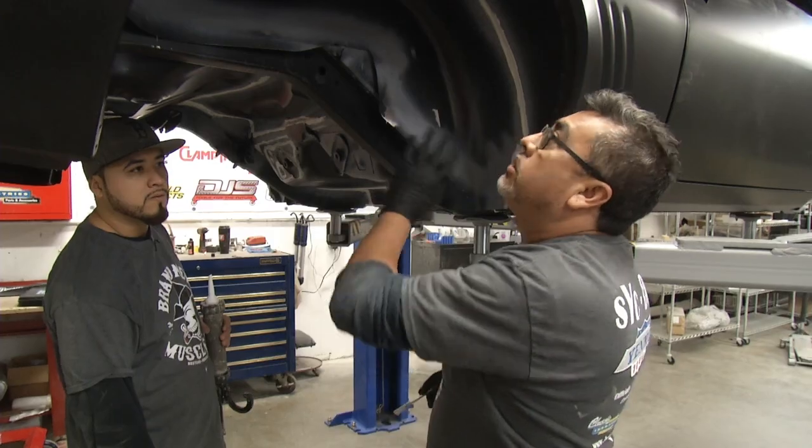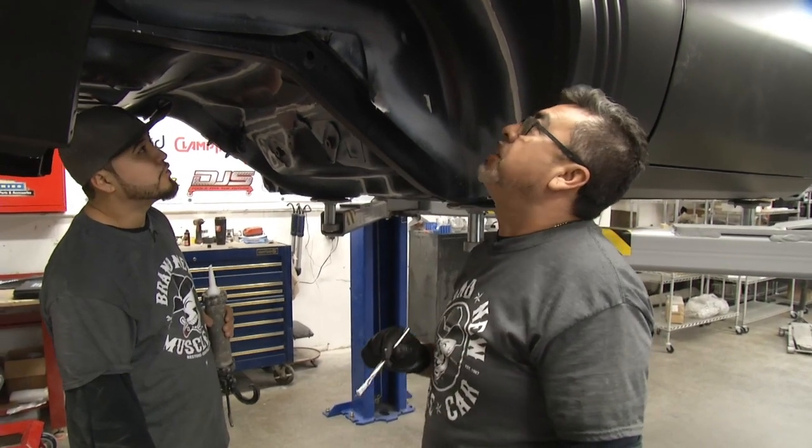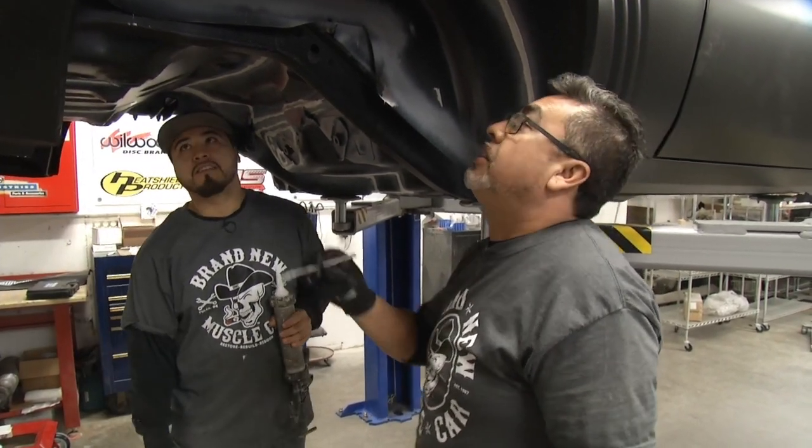If you want a show car, it's a different story. You need to grind it, put in body filler, making it smooth. But I think that's not the case for this customer. You want to drive this, and enjoy the car.